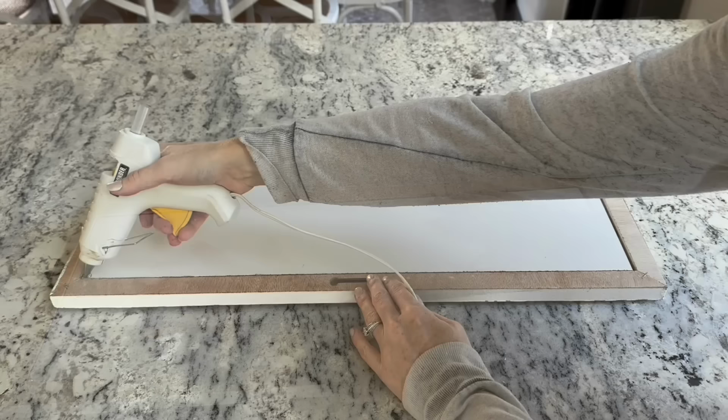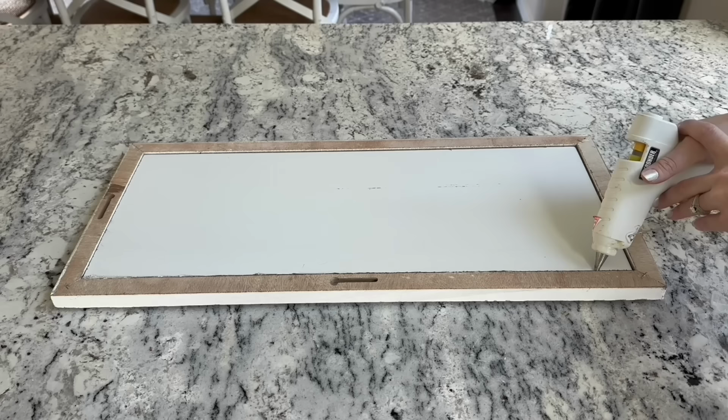And I decided to run a bead of hot glue along the back edge just to make it a little extra secure on there.